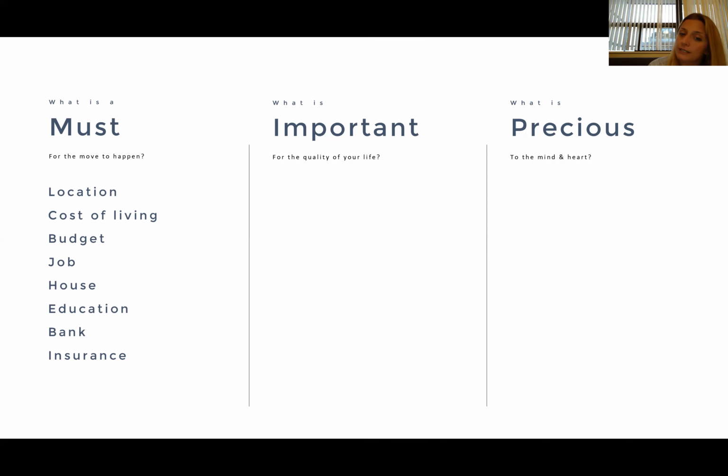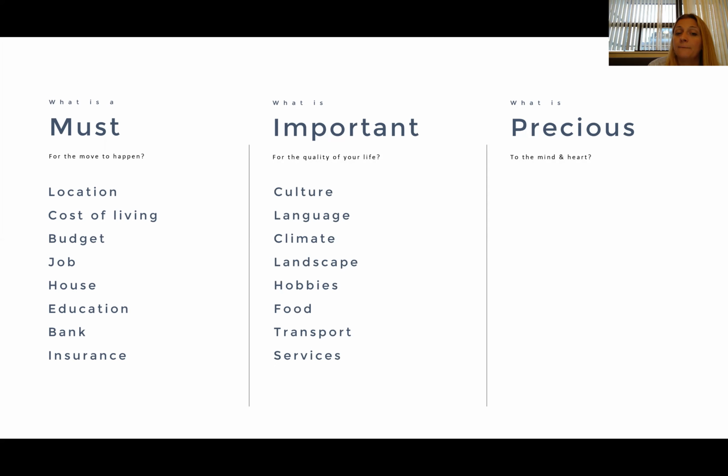What is important for the quality of your life? It's important to understand the culture, to speak the language, to know if the climate, the landscape, the hobbies, the food, if you like those, if this is something that you get accustomed to. What about the transport and the services? Those are important too. And last but not least, what is precious to the mind and the heart?